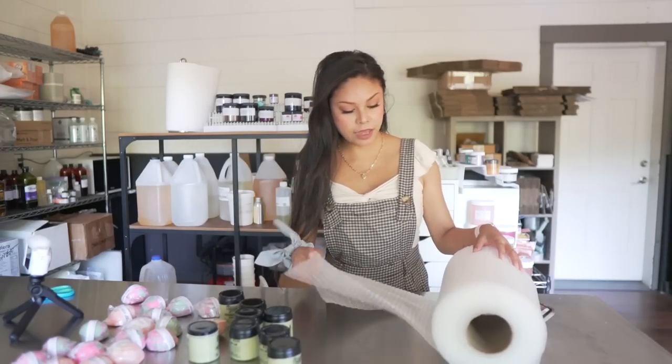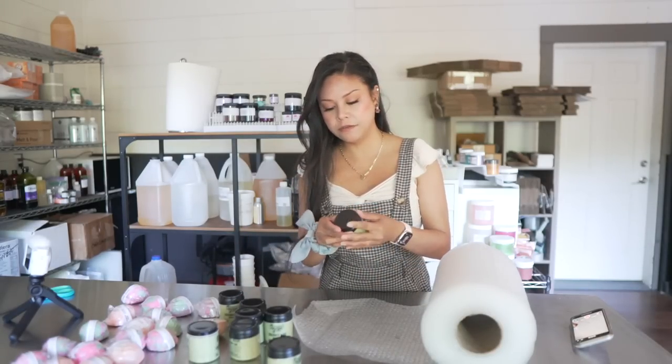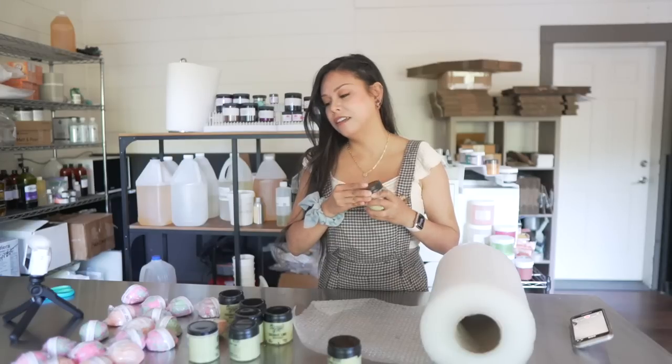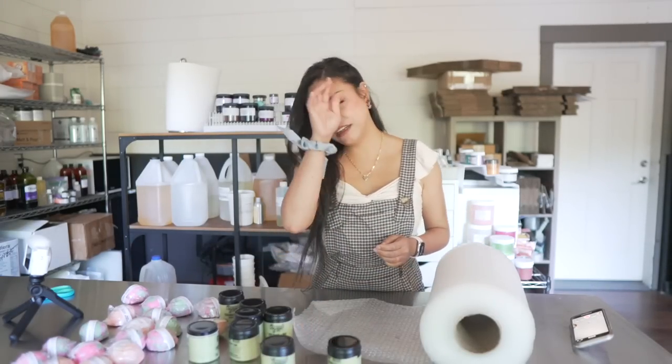Hey guys, welcome back. It is the next day and we are picking up where we left off. I have to bubble wrap these jars to protect them for shipment and then finish off these packages. So let's go ahead and get started.